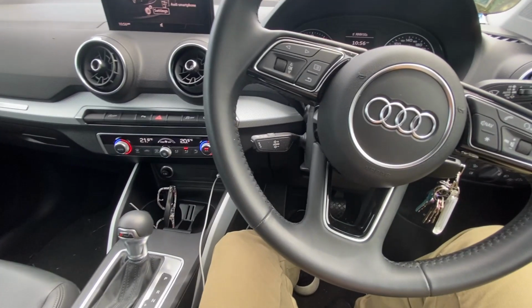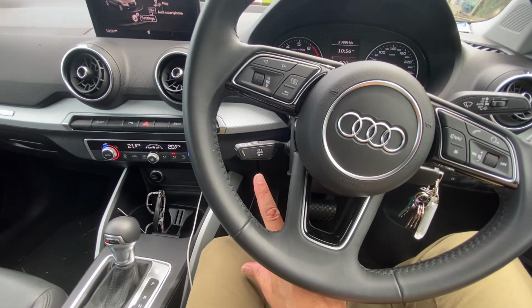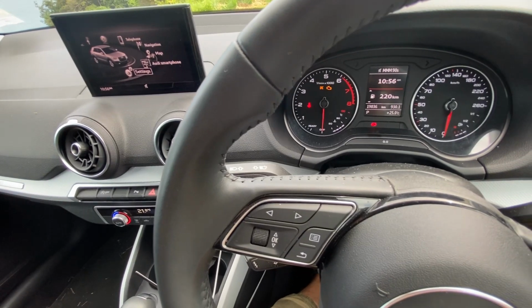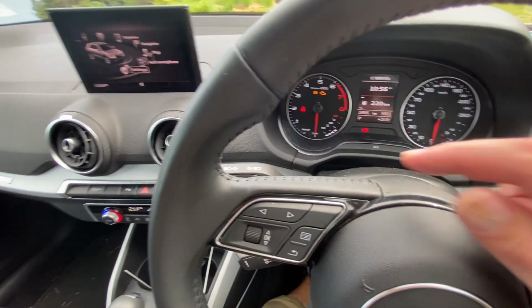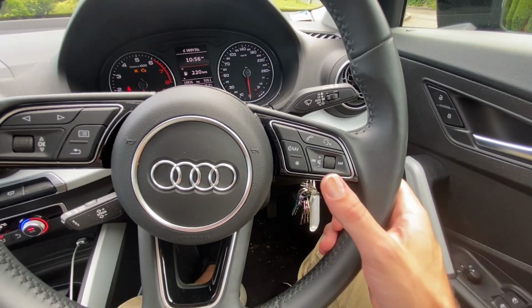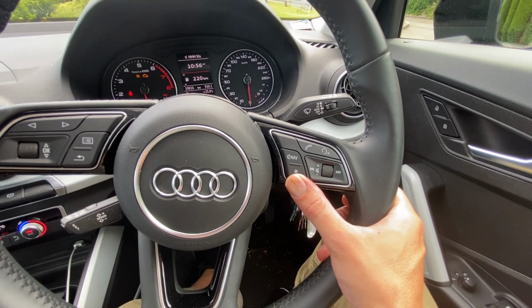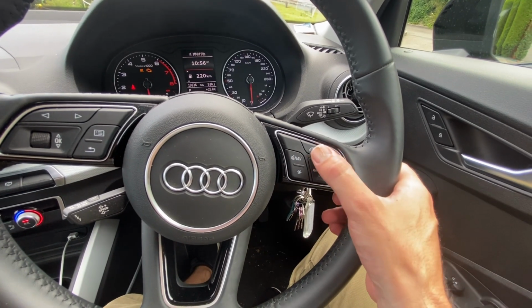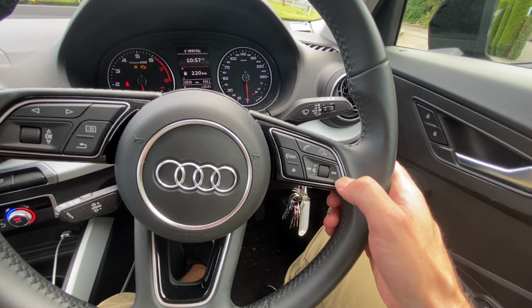You've got your cruise control just below that, just down here, and then you've got your lights and blinkers just above there. And then on the right here, we've just got your favorite settings, so you can set that button to whatever you want. Quick shortcut to the navigation. You've got answer the phone, it's got voice recognition.